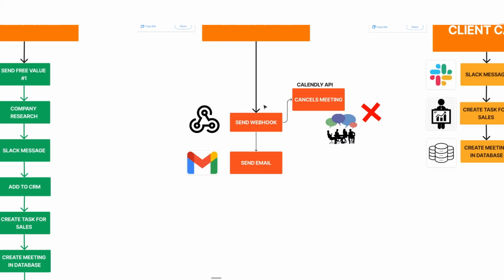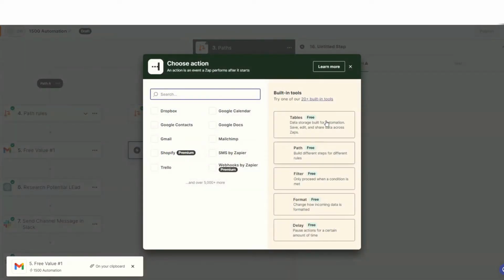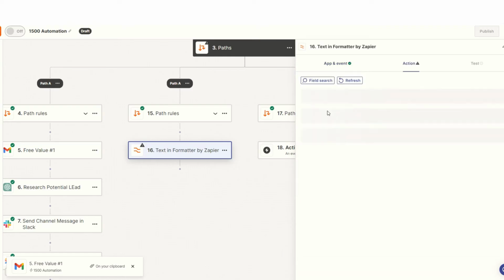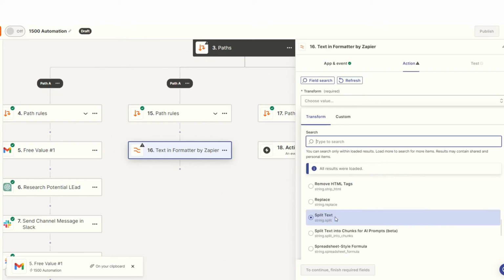So guys, all we're going to do here is send a webhook over to the API and the email. Before we send that webhook, we do have to format some of the text. So we're going to go over here and we're going to choose Format, which is free once again. I think it's a new thing that Zapier introduced. And here we're going to choose Text. And for the actual action, we're going to put Split Text. So scroll down to Split Text right here.